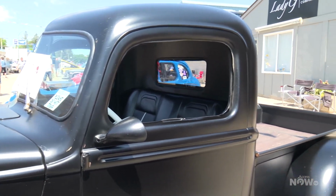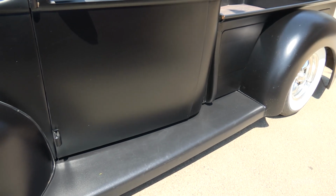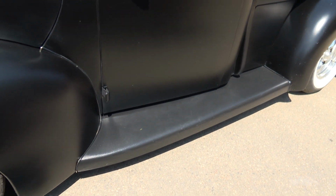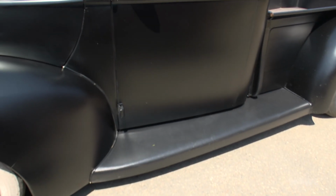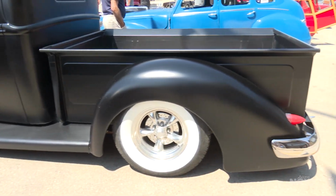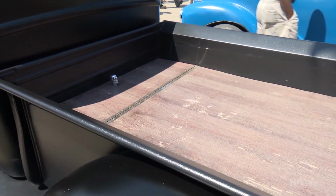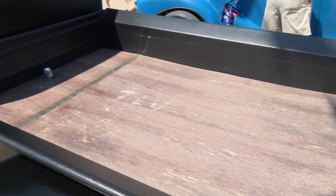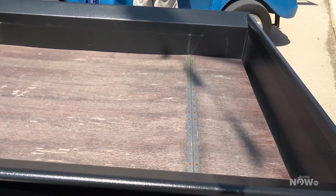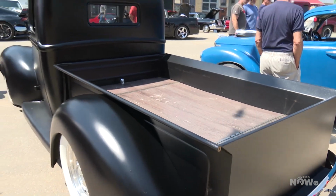I love the running boards there. Is that part of the original truck? Did they have running boards like that? Yeah, the trucks were a little different. These running boards are off a coupe as well. What did you do for the box? Is that box original? No, it's a store-bought box. You buy it as a kit and you put it together. We lowered it down because they used to have a filler piece underneath the box between the running board.